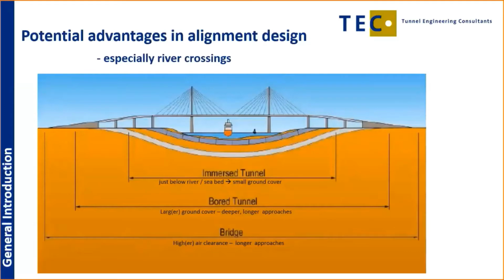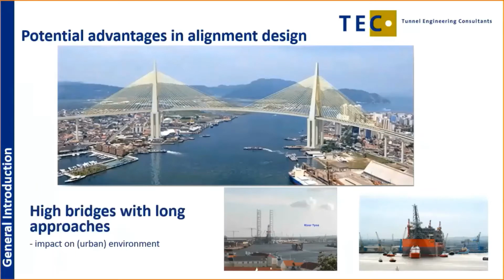And that also goes for a bridge that, when located in port areas where high air clearances may be involved, the approaches become even longer. This is an example of a very high bridge, and you can also see the impact of the approach bridges on the urban environment.